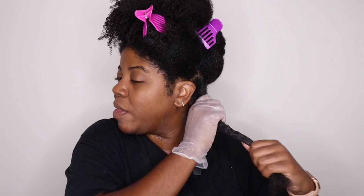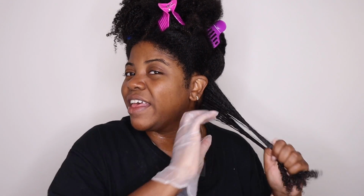Let's take a look at the mirror. Okay. It actually absorbs in my hair really quickly. So far, so good. So like I said, I'm just going to continue to apply this throughout my hair, and then I'll be back once I'm done applying.